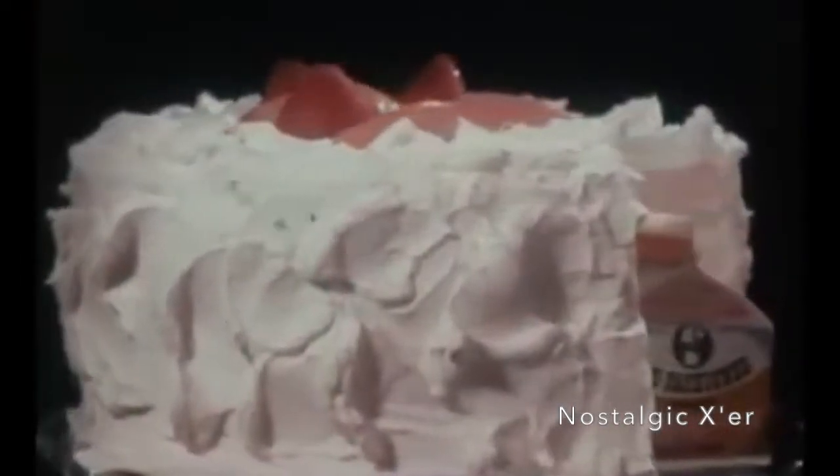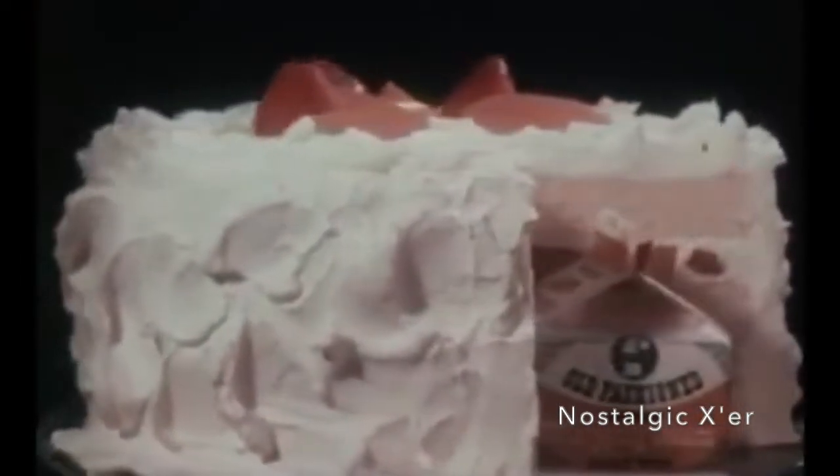For the freshest, richest real topping, Foremost old-fashioned heavy whipping cream takes the cake.